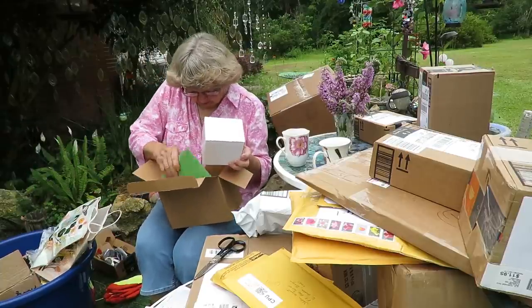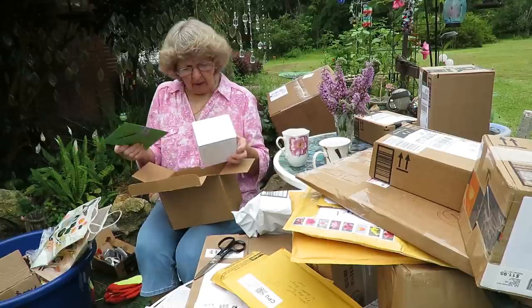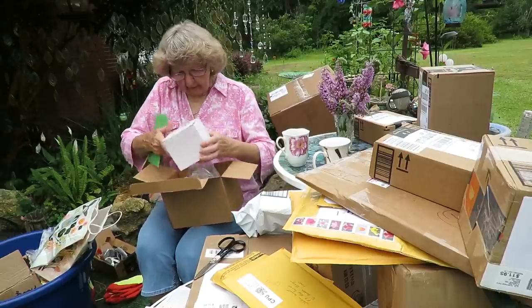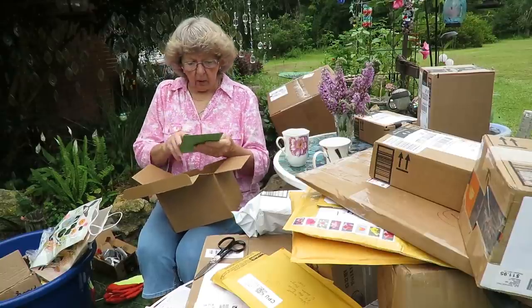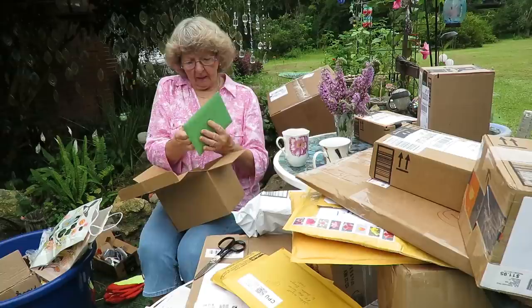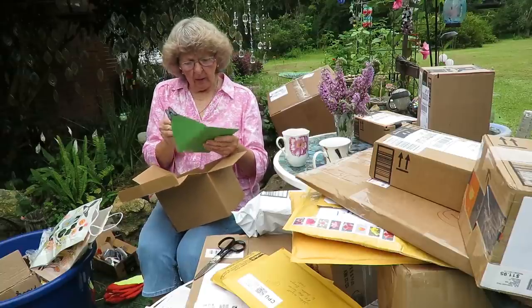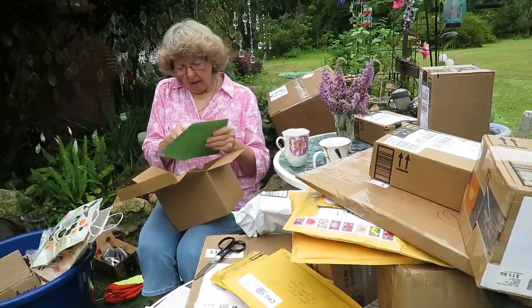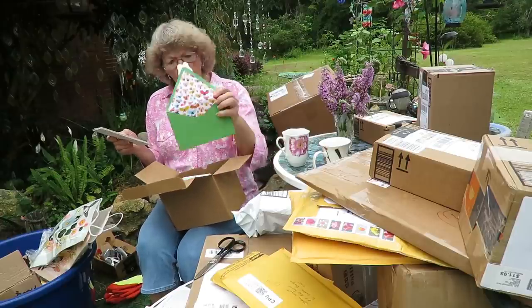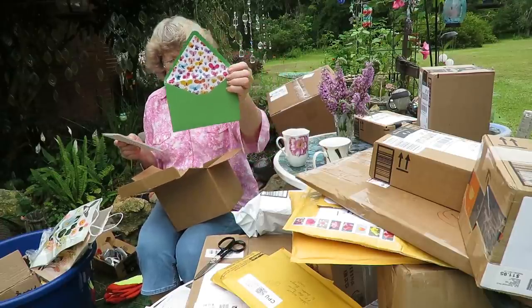Oh, I got another cup. Let me open this card first. Good gracious, that's a fat card. Oh, it's got a butterfly on it. I didn't show y'all the name. Oh my goodness, y'all. That's a beautiful card. Look on the inside.